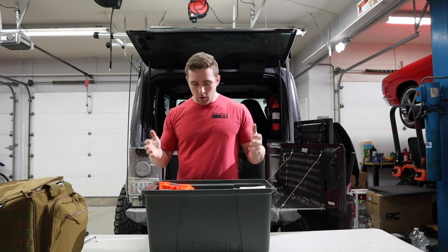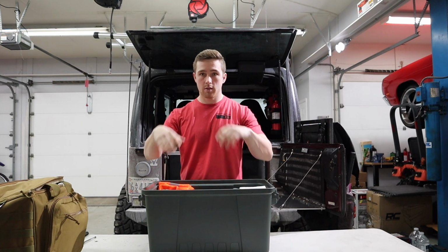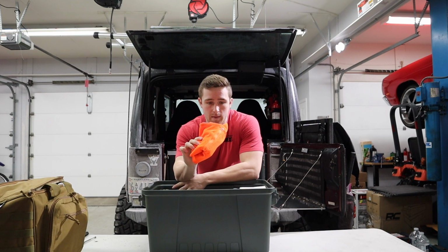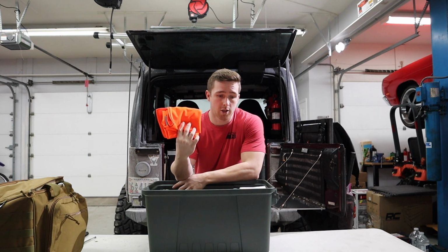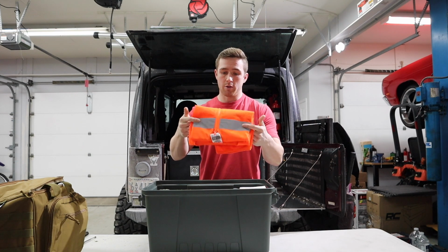So I'll go through what I keep in here, and then we'll just move around and I'll show you everything else I really bring. So I actually just got this. It's a newer one, and primarily I would use this if I break down on the side of the road, I have to change a tire, it's raining, it's dark. It's got reflectix on it, so it'll light up when you shine a light on it.